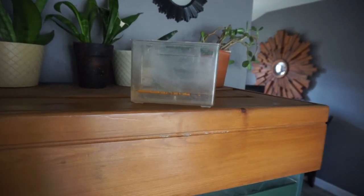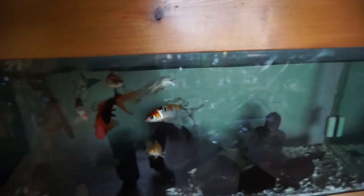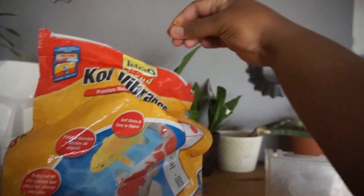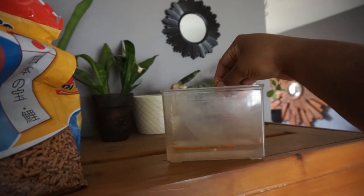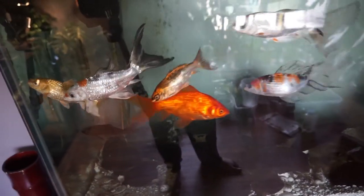Since it's morning, I'll show you how I feed my fish. My fish ultimately feed my plants. So what I do is get a bag of koi and I break it up, because my little black koi, the smallest one down there, he's still making it. They really don't have teeth, so I just leave them.